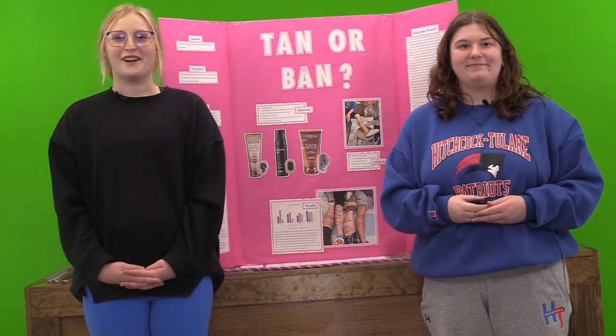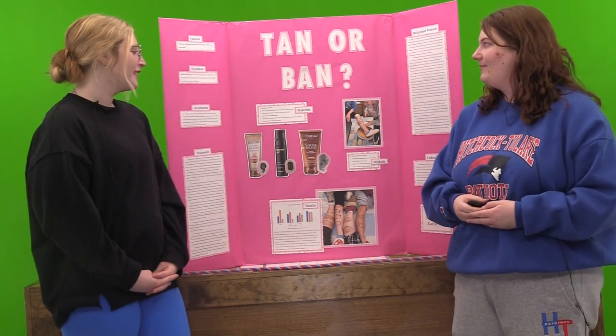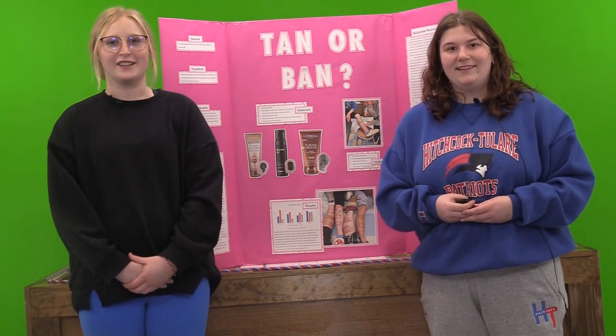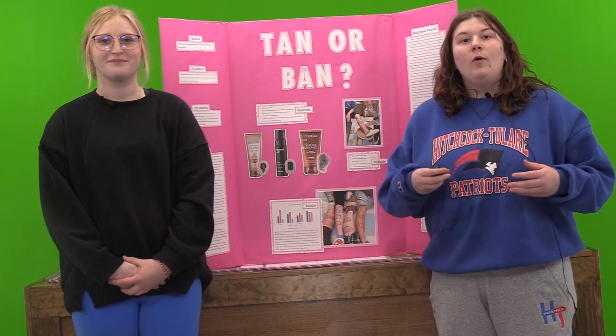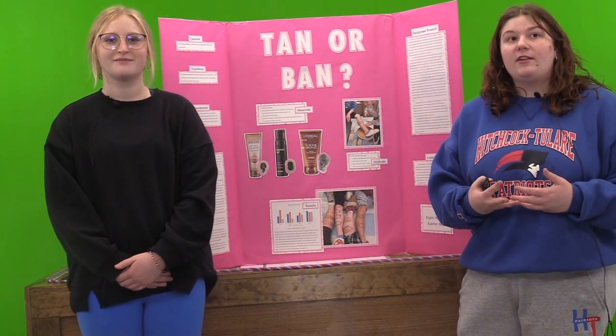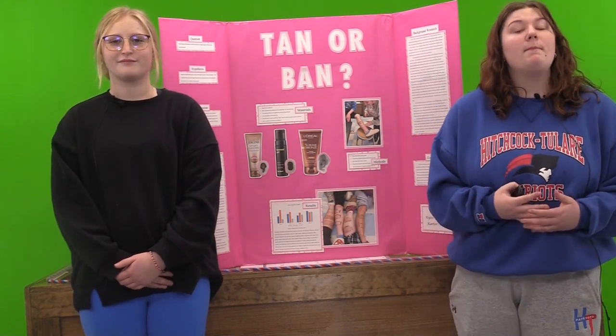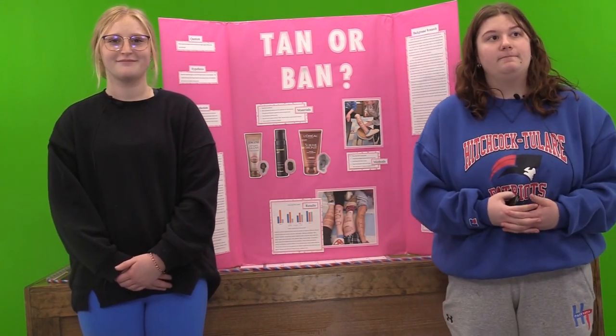Our conclusion was that we were correct in our hypothesis, and Tanned AF was in fact the longest and darkest lasting tanner. We could have come up with another conclusion if we had reapplied the tanners and gone for a longer period of time, but we only went for the 2-week period.